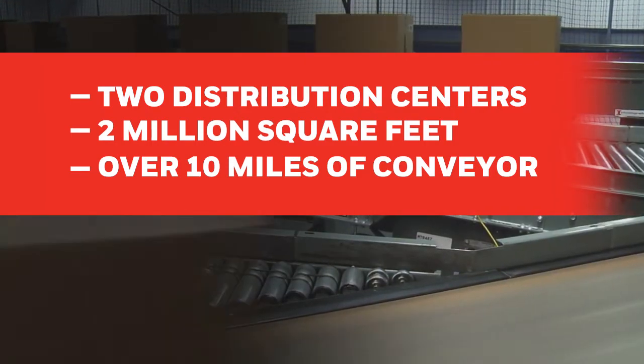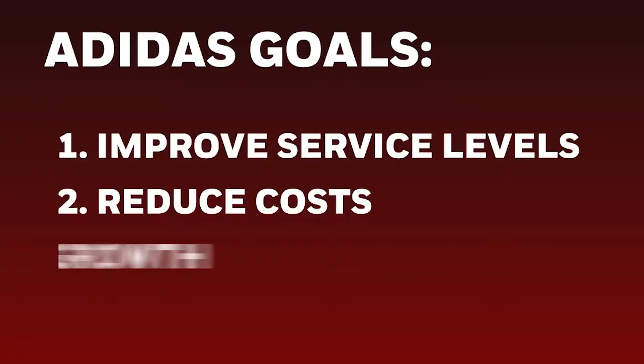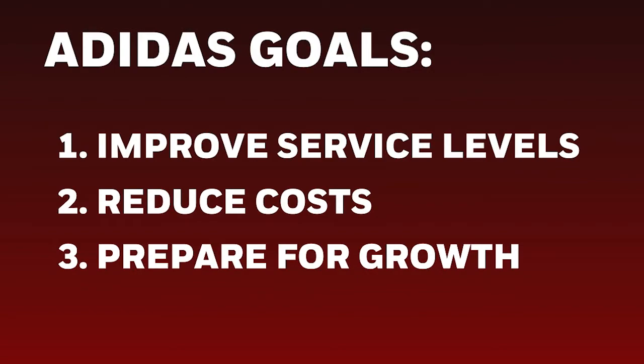Adidas had three main goals in designing the new facility: to improve service levels to customers, to reduce overall operating costs, and to prepare for future growth.